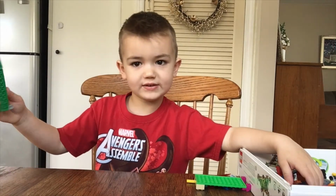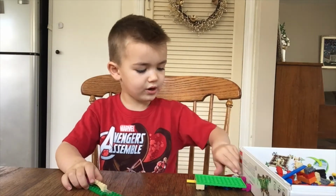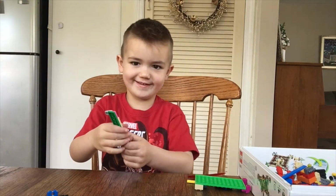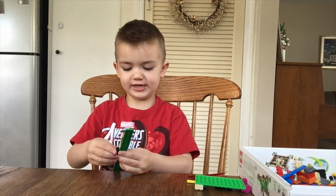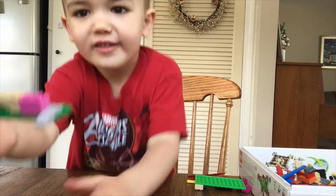Okay, let's take this. Gotta take this. So then we're gonna build. All right, I did put that on the right one. Okay, then we'll put this gun there, and then we'll be like, pew, pew, pew. Think like this.